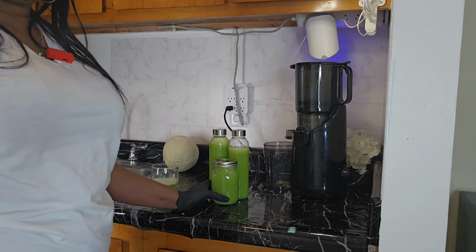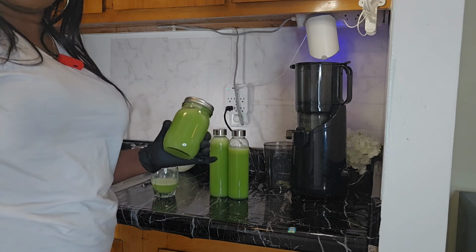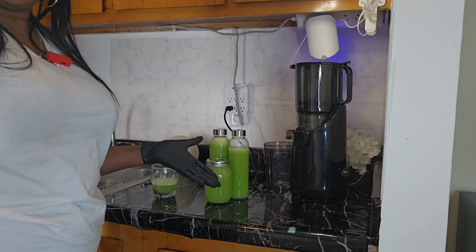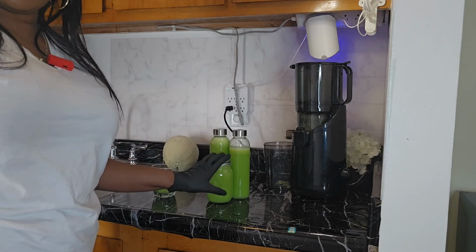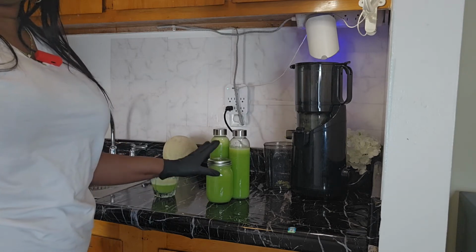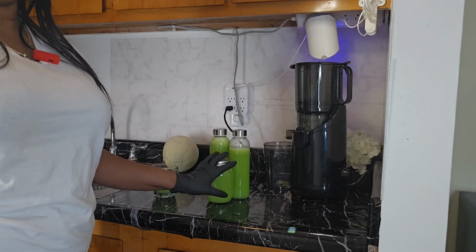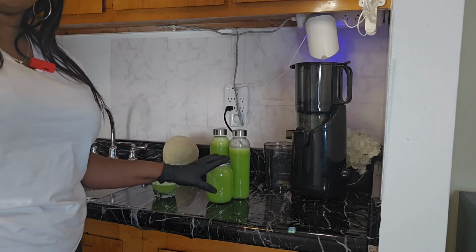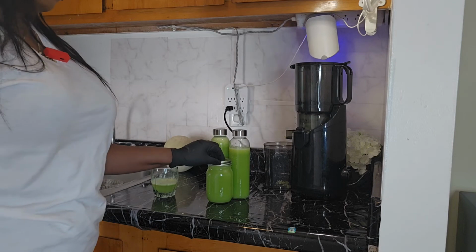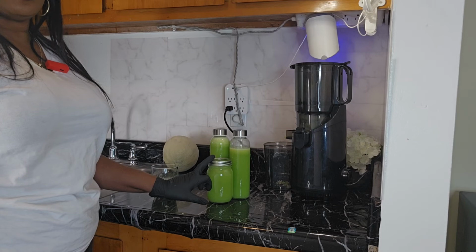If you have to go out, if you have to go to work, it's also best before bedtime. Either way, you take it before bedtime, so it works in your system overnight. In the morning, you can go and do your thing. And it's best also in the morning. So guys, this is my little tip on this green juice: kiwi, cucumber and apple. So you can do your research.